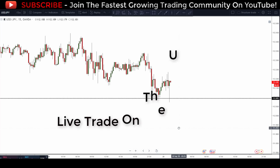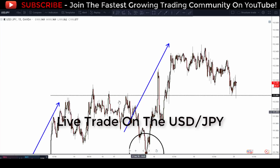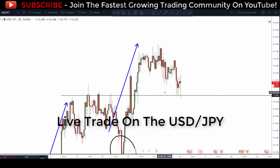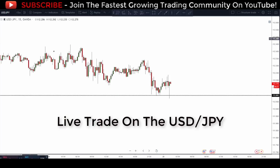Hey traders, here we are on the dollar yen. This is a pair we talked about in yesterday's video. We talked about taking a long position from somewhere around the 112.09 level. This is that level of structure looking left on the hourly time frame. If you didn't see that video, I'll post it in the top right hand corner of the screen so you can see the analysis. We're also going to talk a little bit about that analysis in today's video as well.